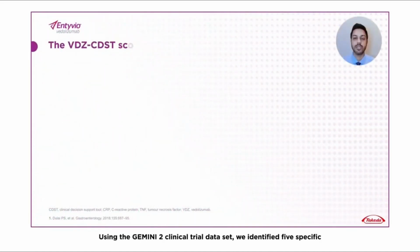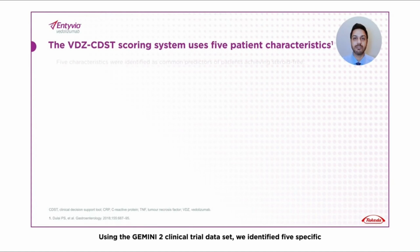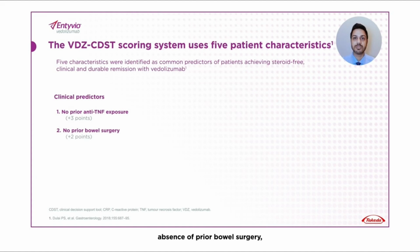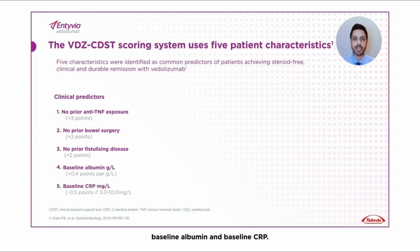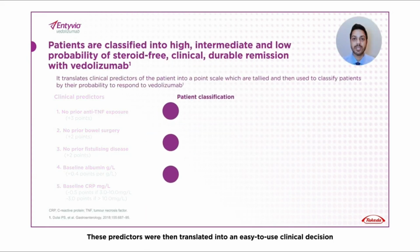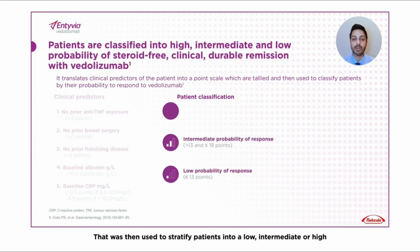Using the Gemini 2 clinical trial dataset, we identified 5 specific predictors for response to vedolizumab in Crohn's disease. These included absence of prior anti-TNF exposure, absence of prior bowel surgery, absence of prior fistulizing disease, baseline albumin, and baseline CRP. Most notably, we noted that these weren't simply measures of clearance, but true independent predictors of response to vedolizumab in Crohn's disease. These predictors were then translated into an easy-to-use clinical decision support tool with very easy calculations that can be done at bedside. That was then used to stratify patients into a low, intermediate, or high probability response for vedolizumab in Crohn's disease.